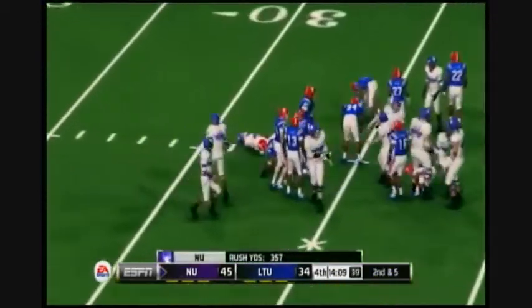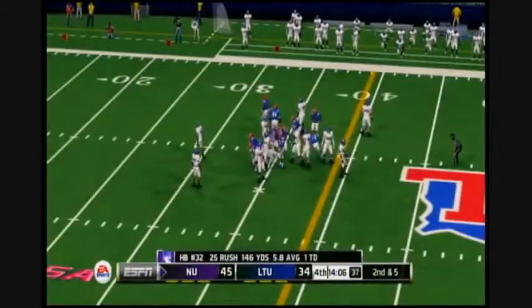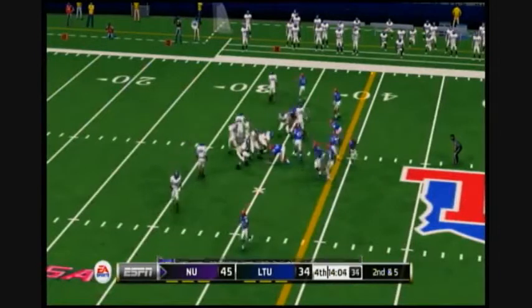Up the middle for a nice gain on the run. That's good for a gain of 5 yards. That brings up 2nd and 5.